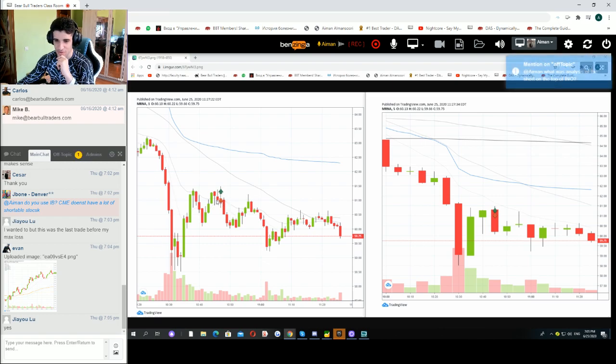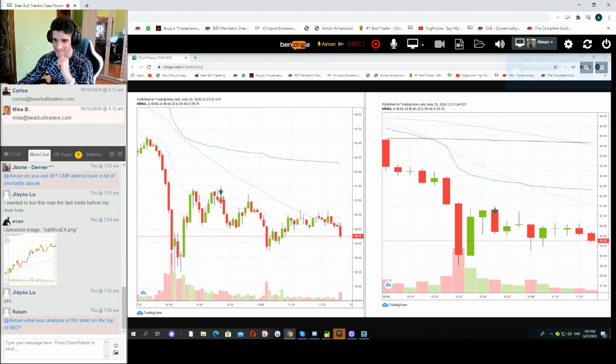This is perfect. You are waiting for a new 1 minute low, which is really patient out of you right there. And then you put your stop loss above the bodies, not above the wicks. But even if you put it above the wicks, it would have got you stopped out right there. You just didn't get lucky.